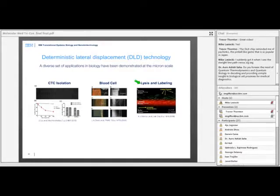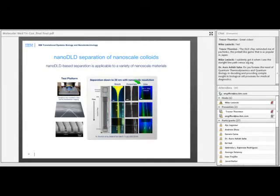And it was also used to label platelets, as shown here, as well as lyse cells, and extract the DNA contents from them. But what we really wanted to do was test what the scalability was, and whether or not the physics would hold at the nanoscale. And this was a big unknown at the time. In fact, when we approached Bob Austin about this, the predominant theories in microfluidics demonstrated by calculation that diffusion would overwhelm the separation process if you took it to this scale. What we found out experimentally, however, was that this is not the case.